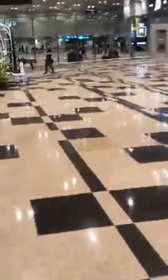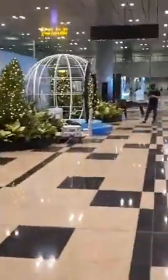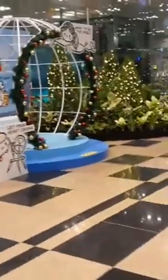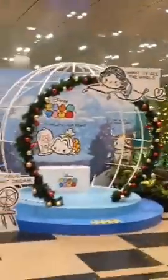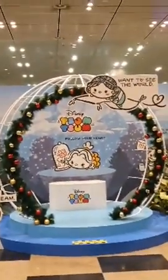Is there a Sumsum? I don't know where Sumsum is. Okay, so this is another Sumsum, like a globe thingy. Photo spot. You can come here and take pictures with this Sumsum photo spot amongst the Christmas trees.